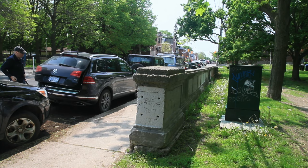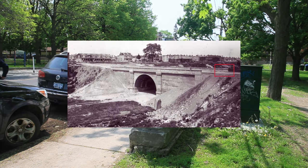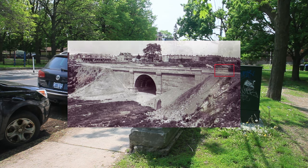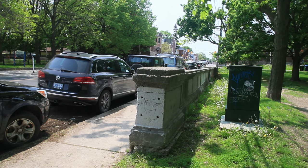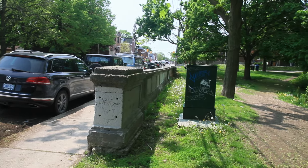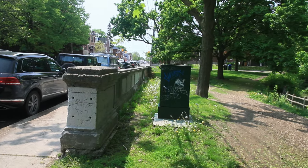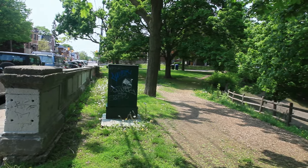This bridge opened in 1914 to carry Harbord Street over Garrison Creek. Here's a photo of the bridge under construction in 1910. It didn't last long as a normal bridge. The ground nearby started being filled just a few years later, and by the 1930s, both sides were filled in. As you can see as the camera swings around, most of Bickford Park itself is still ravine. It's just the area beside the bridge that was filled.